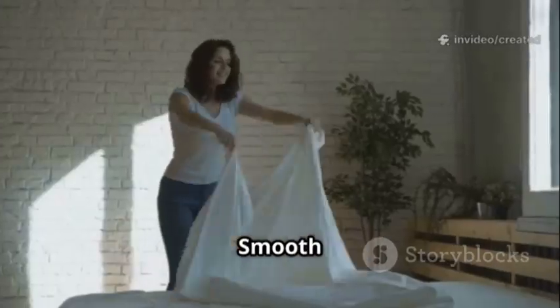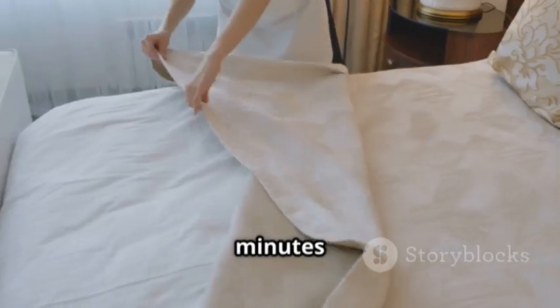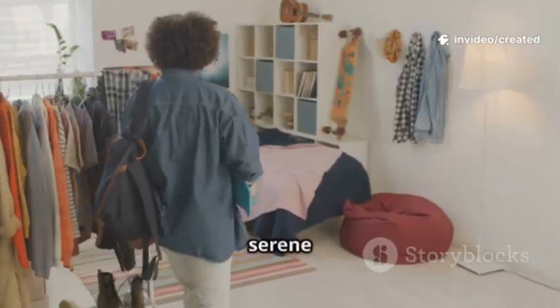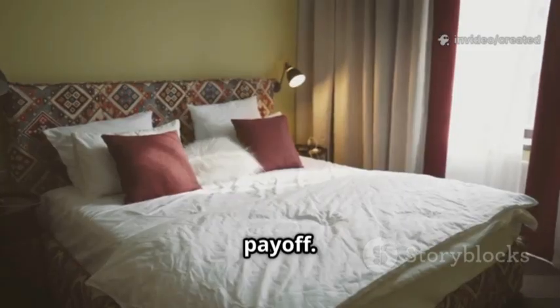The fastest way to make your bedroom look clean? Make the bed. Smooth sheets, straighten the comforter, fluff pillows. It takes 2 minutes and transforms the whole room. This daily habit sets a tone of order and calm. Return to a serene retreat every night. One small ritual, huge payoff.